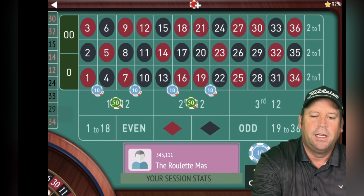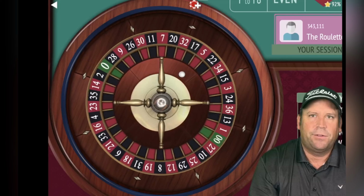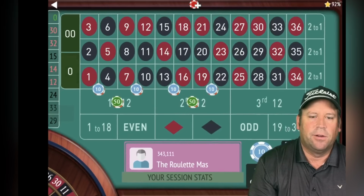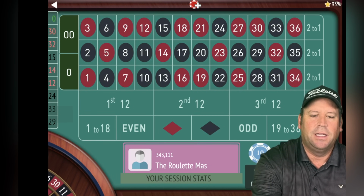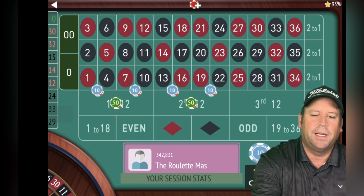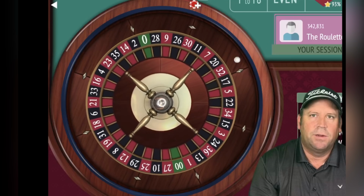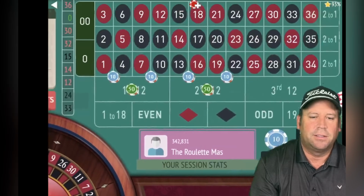So let's go ahead and spin and see what we get here. And then if we get a win after two losses, I'll show you what to do next. But there is a 0. So that's worst case scenario. And if that happens, you can leave the bet the same. Again, you need two more losses to double the bet again. So here we go again. And then I'll show you what to do after we get wins, when we've come back from a loss.